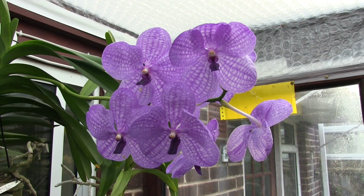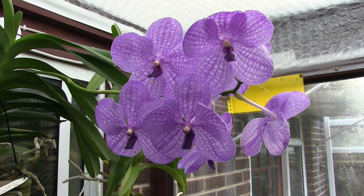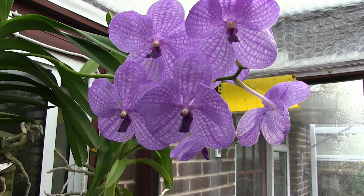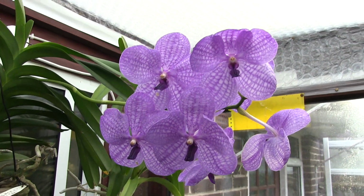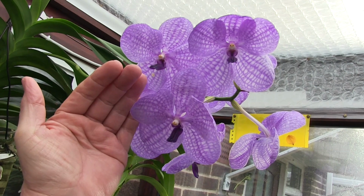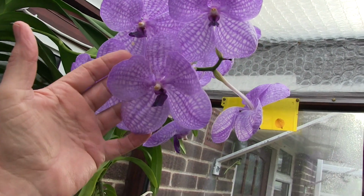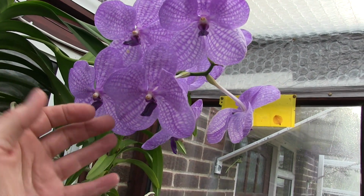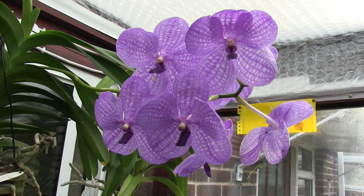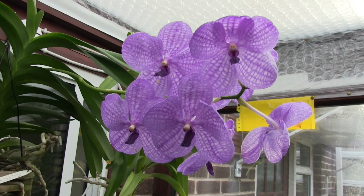And it is absolutely stunning. The patterns, the colour, and the fact that those blooms have almost doubled in size since they first opened. They've grown on to be much, much larger blooms. These are very large blooms, and beautiful colours, almost black lip, the deepest purple. Well worth having that one.